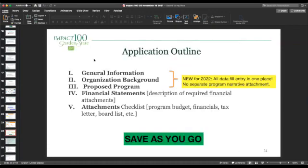All right, and before I turn things over to Louise to walk through the 2022 application in detail, I just want to give you a high-level view of the application, kind of how it's organized. Again, for those who have applied in the past, we still have a general information section and organization background. New this year, rather than a separate program attachment or PDF, the information we're requesting about your program is going to be captured in data cell entry, much like the general information and the organization background.